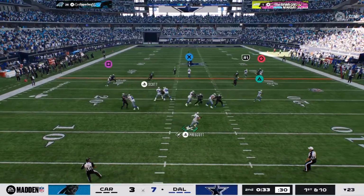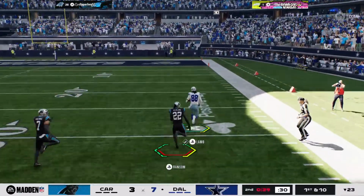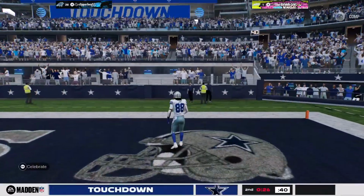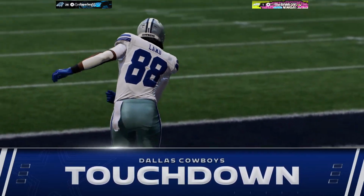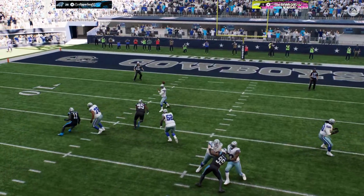Prescott now. He's got a man complete. Touchdown, Cowboys. CeeDee Lamb, 77 yards. And the Cowboys will extend their lead in the final minute of the half.